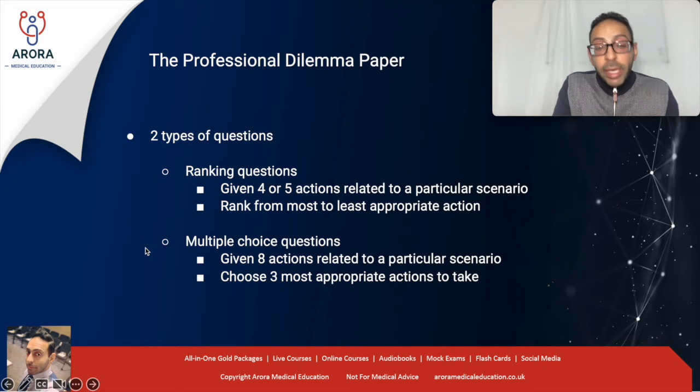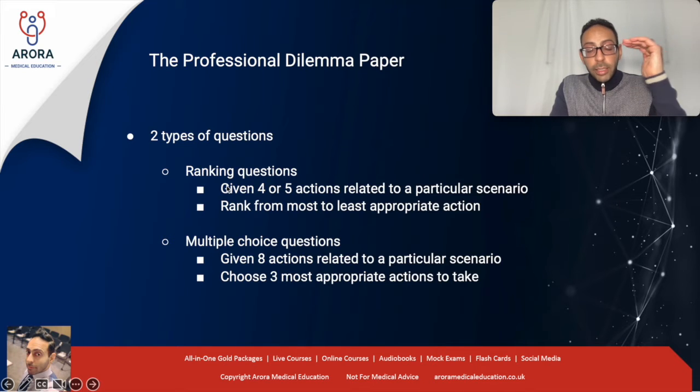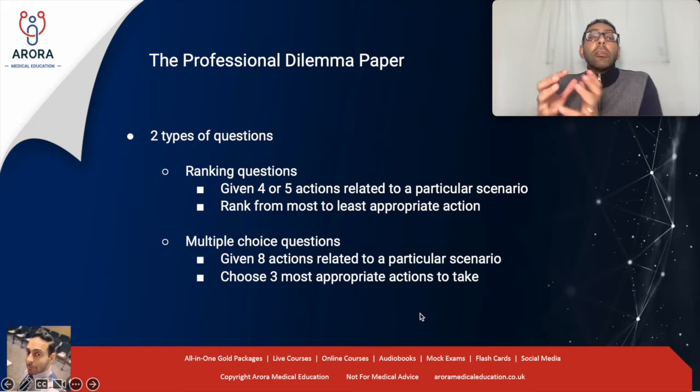That's ranking. Then you have your multiple choice questions where you're given 8 actions, not 4 or 5, 8 different actions, again related to a particular scenario that's being described. You have to choose 3 of them, which in combination make up the most appropriate action. So ranking is where you rank the options in order from 1 to 5. Multiple choice is where you come up with a combination of 3 things together as a collective that make the most appropriate overall action to take.